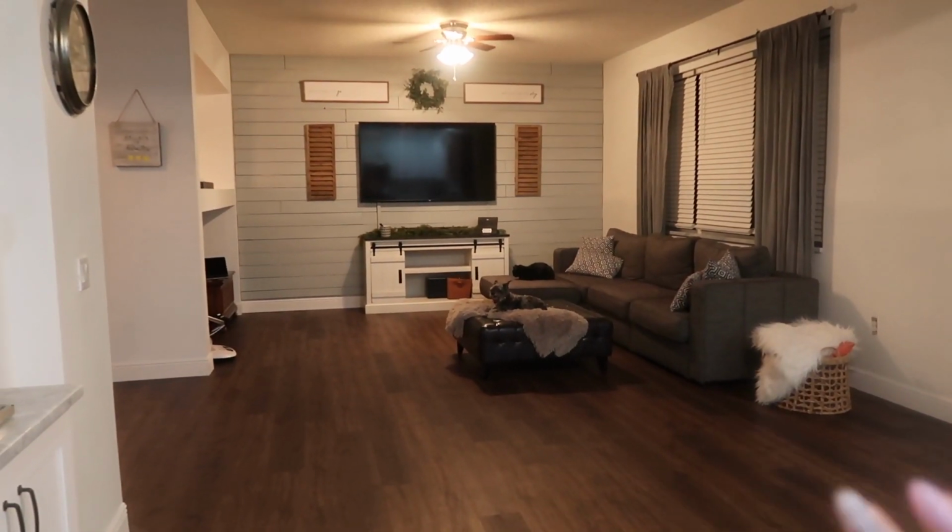It feels so good, it feels so fresh. And now all we have to do, which there's no rush to finish really, is getting a kitchen table. We don't really even sit at the kitchen table very often. Getting bar stools, some rugs, but that's pretty much it. If you guys have any suggestions for this room in here, I would love to hear them. Give me all your suggestions.